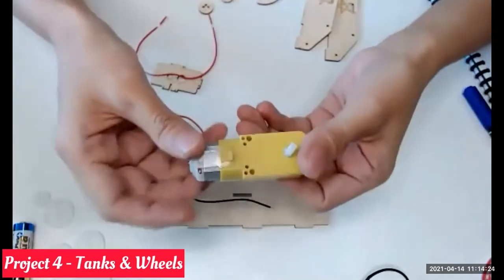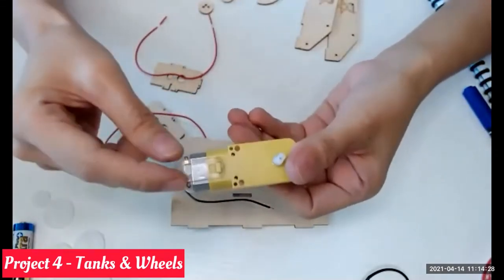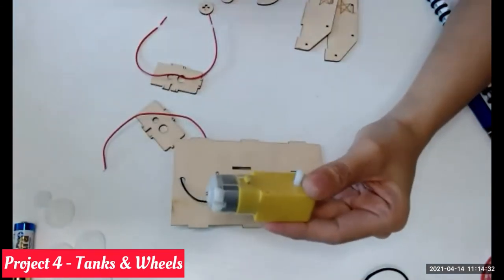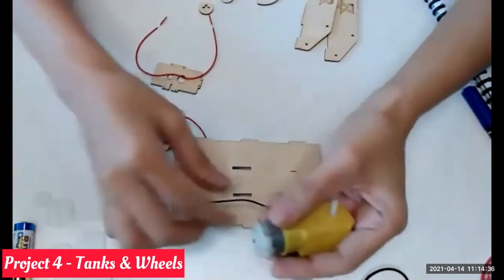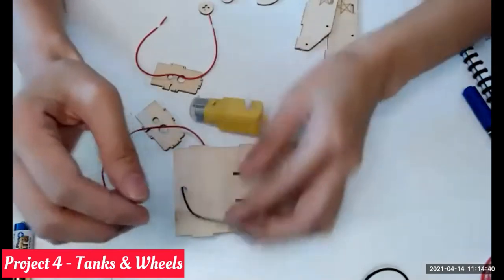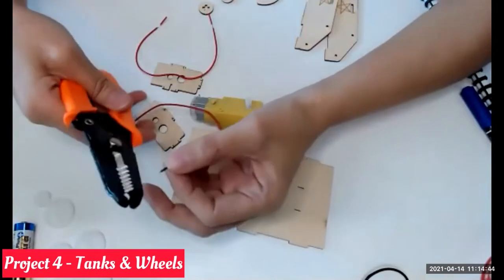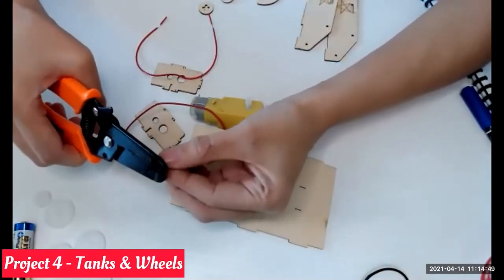So you see this? You remember 2 ears? We always have 2 ears, right? If you put the ears facing yourself towards your chest, then the top one should be with the black color. And you can see the wire is very, very short, so you strip it yourself. Strip the wire, make it a bit longer so you can wrap it around.